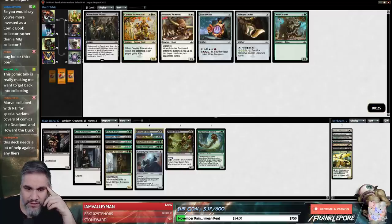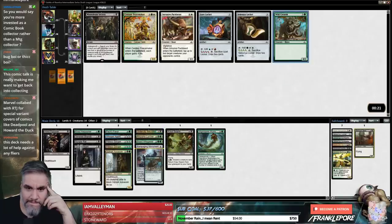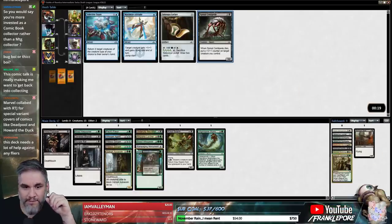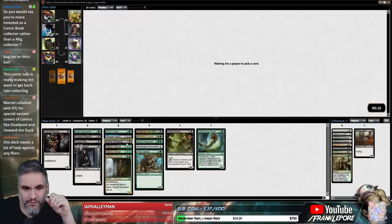Wild Saratok. Okay. I will take an Uprising and put it in the sideboard for now, but like I said, not a big fan. Wow, that's a late Centipede.